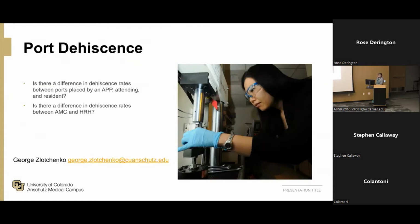And then the same thing with port dehiscence. Is there different suturing between attending, resident, and APP? We all have different styles. We all have different experience, and these two we see more commonly than the other complications. So I thought this could be something to look at.